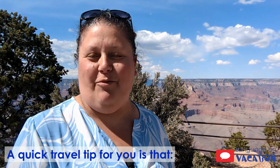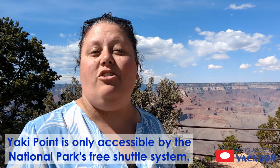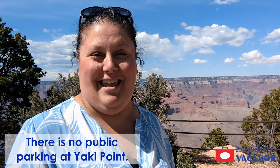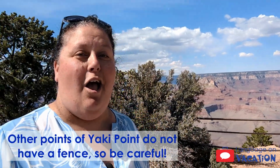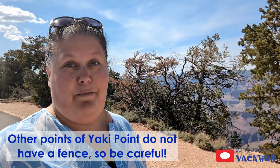A quick travel tip for you is that Yaki Point is only accessible by the National Park's free shuttle system. There is no public parking at Yaki Point. Also, some parts of Yaki Point have a fence. Other points of Yaki Point do not have a fence, so be careful.